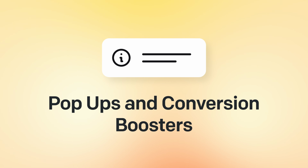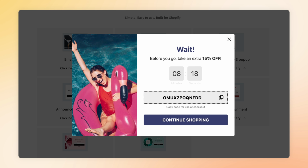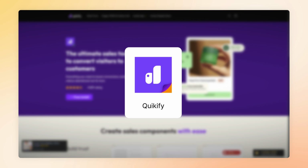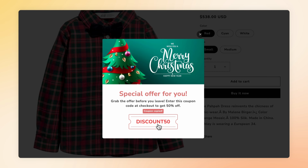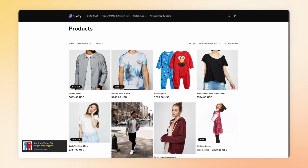Next up, we've got pop-ups and conversion boosters. They show what's happening in your store in real time. This covers recent purchases, low stock alerts, countdowns for promotions, and reminders before someone leaves. Instead of guessing, shoppers can see activity right in front of them. Quickify helps you do that. You can show recent sales, visitor counts, sold items, and simple pop-ups for discounts or announcements. You can also add countdown timers or promo bars when you're running a sale.